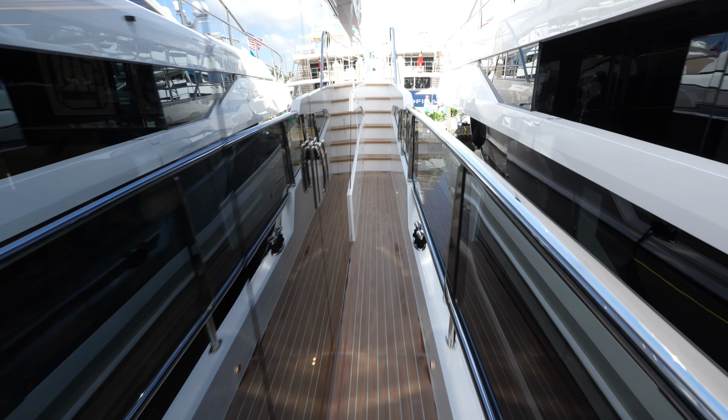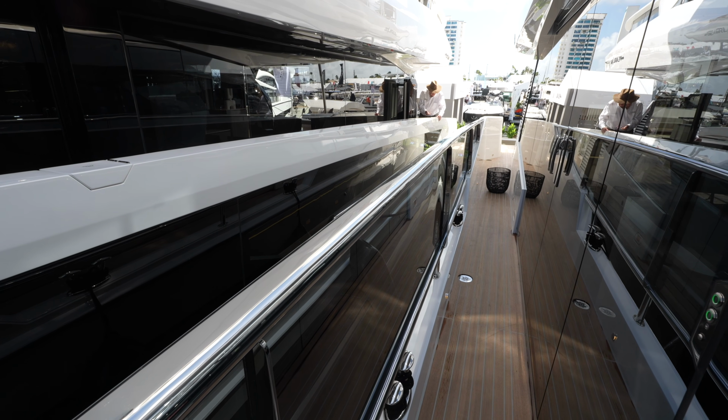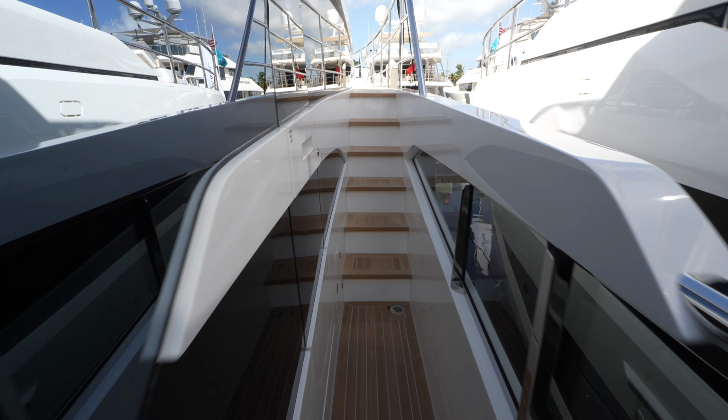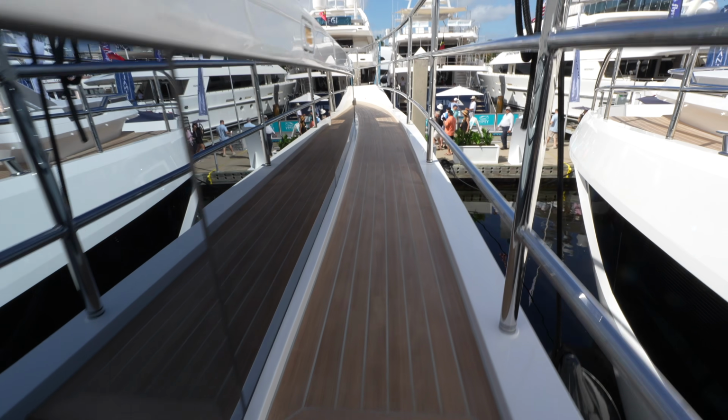This is the flagship model from Pearl. It's going to be a very popular yacht. One thing I did want to point out, we have the glass built into the railing here. So when you have the floor-to-ceiling doors with the windows, you get unobstructed views looking out. And obviously when you're standing, you can see over the railings, but that's really nice when you're sitting down on the sofa. Little details like that really elevate the area.